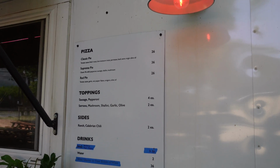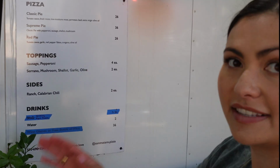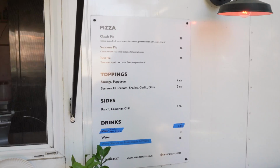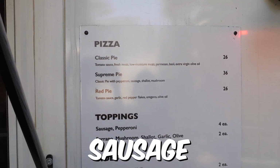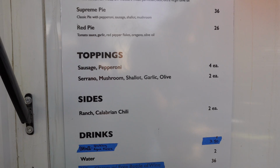So again, we do have a little bit left in our $100 challenge budget. So I think we're gonna hit up Samataro's and take a pizza to go. I think we're going to try to stay on budget. We're gonna do the classic pie and then add the sausage or pepperoni, and then we can probably add either mushroom or shallot and still be good.